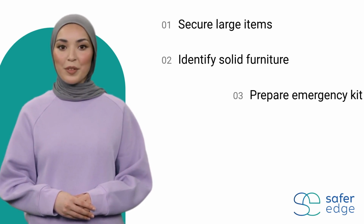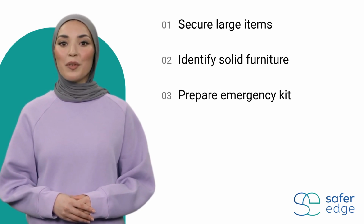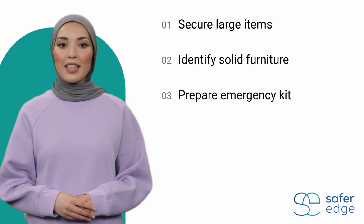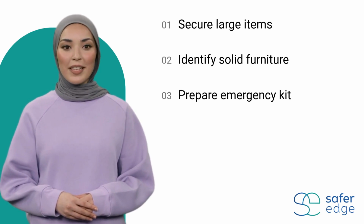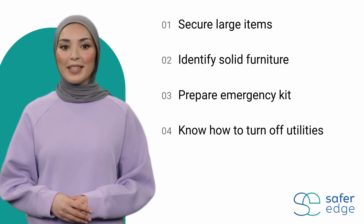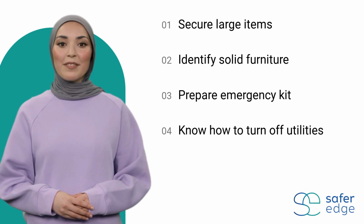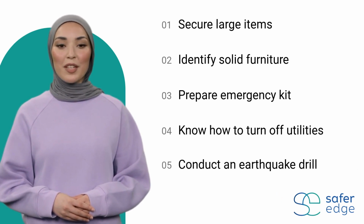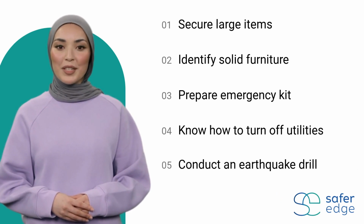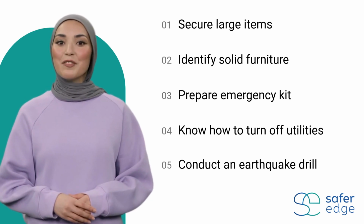3. Prepare an emergency kit that includes a first aid kit, radio, emergency numbers, and enough food and water to last 3 days. 4. Know how to turn off utilities such as gas, water, and electricity. 5. Conduct an earthquake drill with your family or co-workers so that everyone knows what to do in an earthquake and where to gather afterwards.